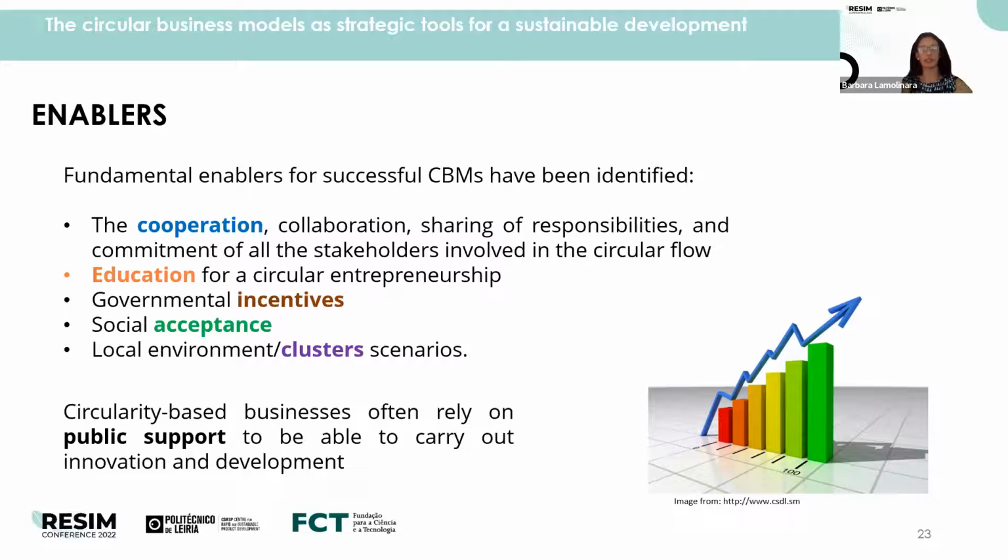And then what we saw as well is that clusters are important for circular economy. It means that in a local environment, circular business models work better, because there is no point, for example, in a circular community, if we need to transport some waste from Portugal to France and then manufacture it, I don't know, in Italy, etc. Local clusters work better for the success of a circular business model. Of course, when public support helps companies with incentives or taxes or some schemes, this can help a lot to go circular.